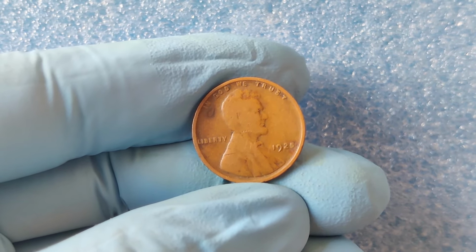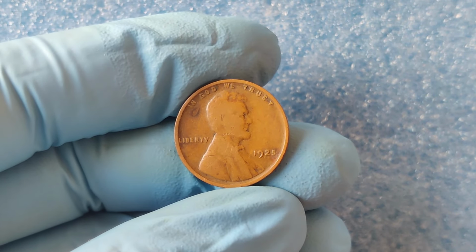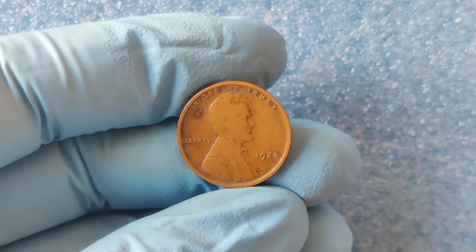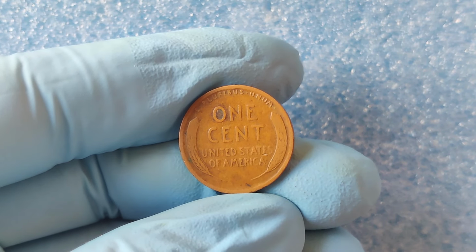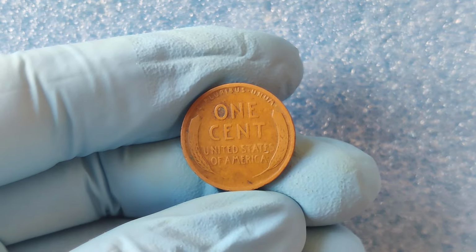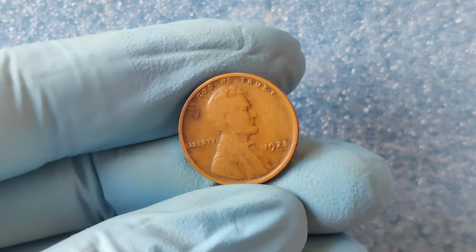To get an accurate sense of its value, you might want to consider getting it professionally graded by a service like PCGS, Professional Coin Grading Service, or NGC, Numismatic Guarantee Corporation. They can give it an official grade, which will significantly impact its value if you decide to sell it. And remember, condition is key. Those high mint state grades are what bring in those incredible prices.